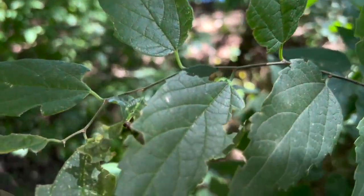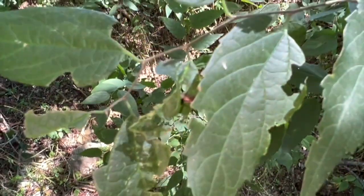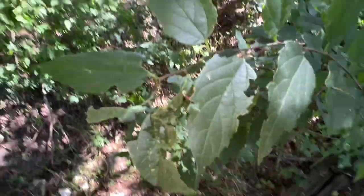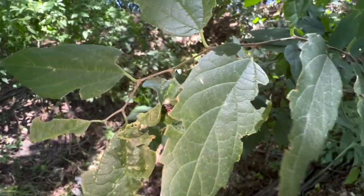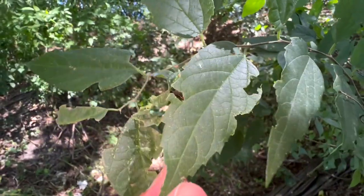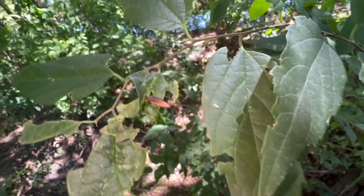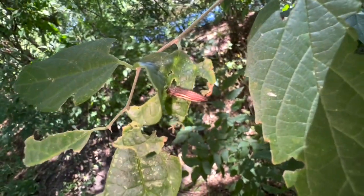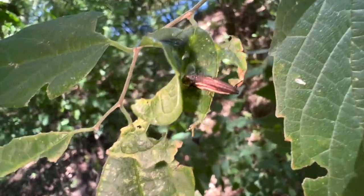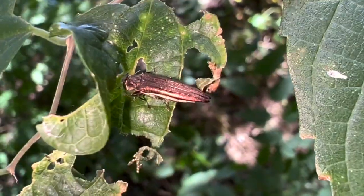Here. Let's see. My phone camera will let me focus. Metallic wood boring beetle. There we go. What's he doing there, guys? Comment down below if you know. What is this metallic wood boring beetle doing?